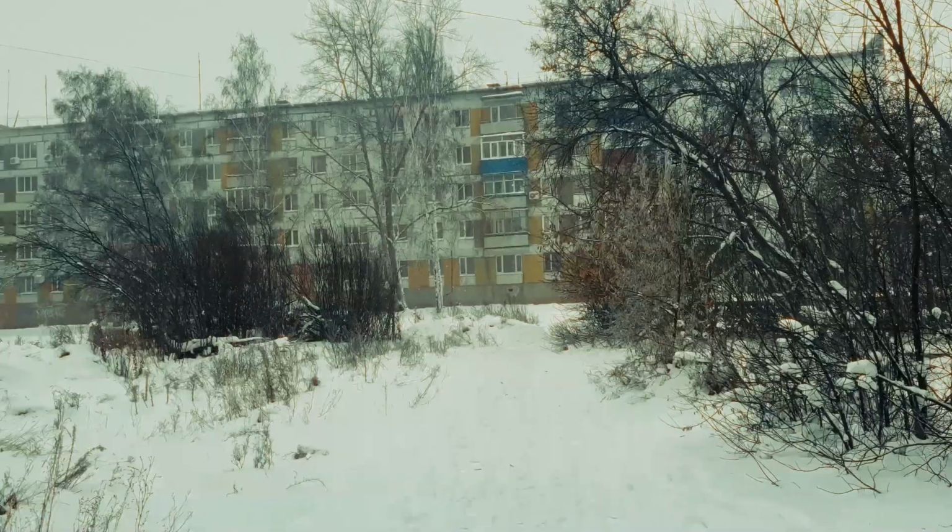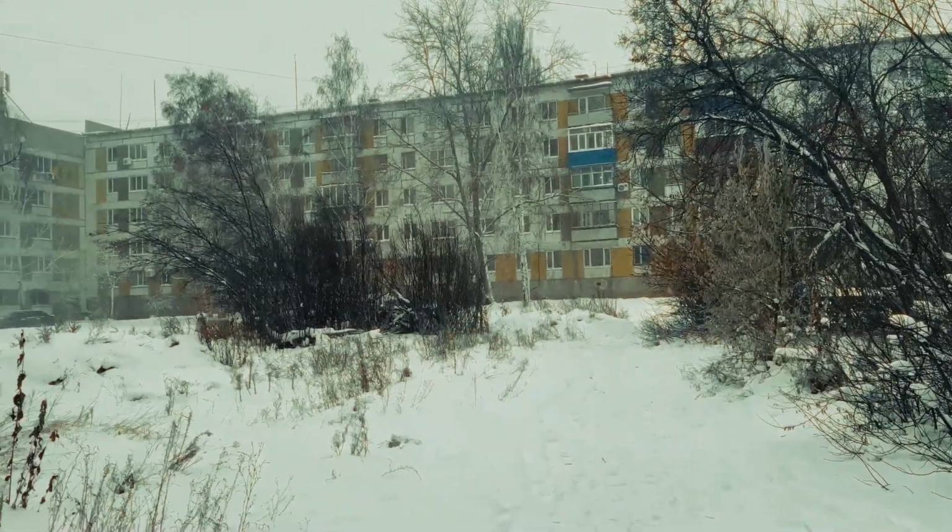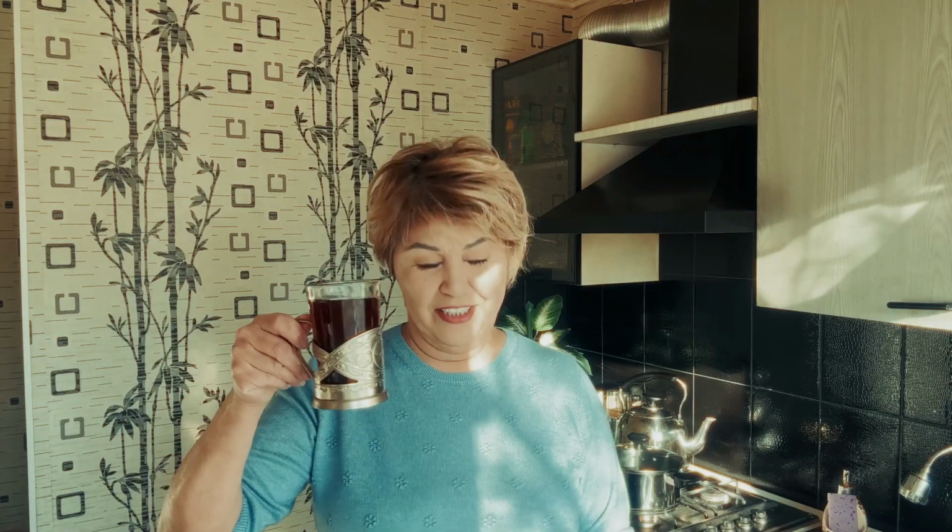What could be better on a winter day, when it's cold and frosty outside, than hot tea and a very sweet and delicious vatrushka? Well, let's try it. The vatrushka turned out exactly the height I like. Shall we taste it? Why do I like this particular height of dessert? Because when you take it with your fork, you get all the layers together. And that's exactly what makes it most delicious.